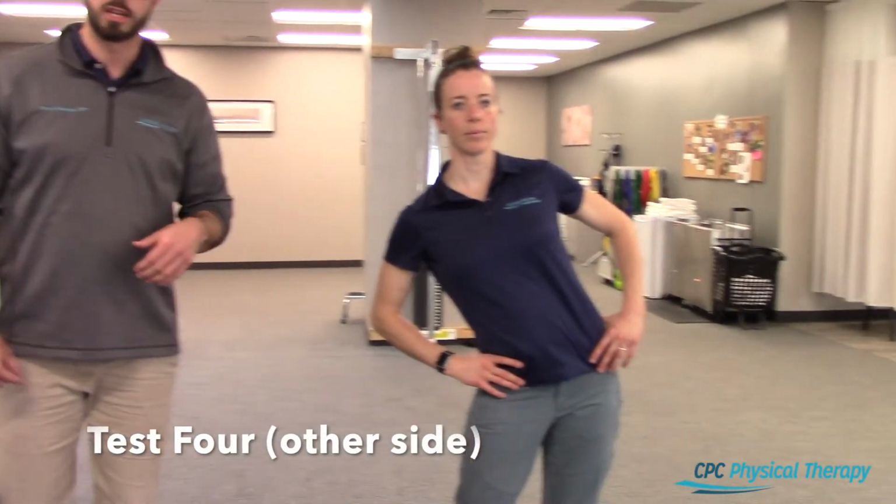So she's doing the same test for the other side of her back. If the condition is bad enough, sometimes this does elicit a response where you have pain running down the back of the leg as well. Most likely it's local back pain, but again, it usually subsides as soon as the patient stands up straight again. Go ahead and stand up.